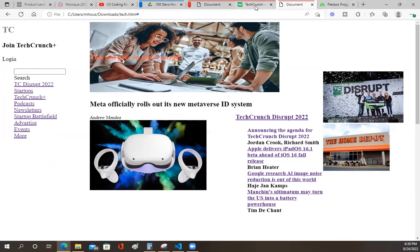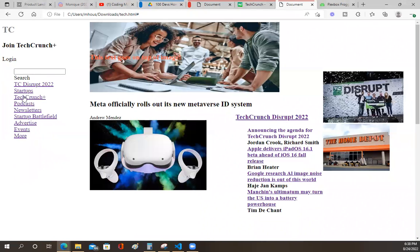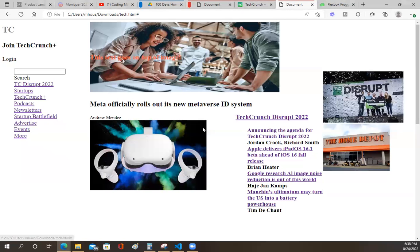Let's see what the other one looks like. What I noticed about these is that they're spaced out. You notice that, you guys? Unlike mine, they're not that spaced out at all. They're also light gray.